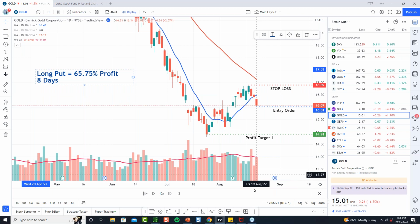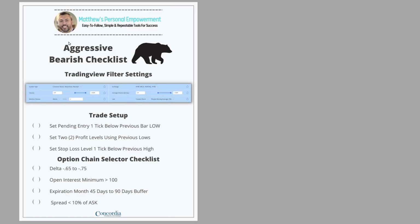So in terms of what happens and what it looks like, let me just show you this on a screen grab. This in front of you here is the aggressive bearish checklist that I just pulled up a second ago. In blue here are the TradingView filter settings. Symbol type, the volume to use, relative volume settings, average volume, last price traded. Okay, so this is what you can put into TradingView and have this search criteria for the aggressive bearish checklist. Or you can put this in any filter settings, any companies you have access to. It makes no difference. It's going to get you the same data.